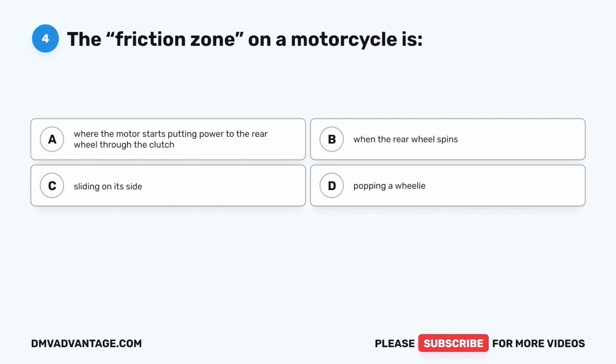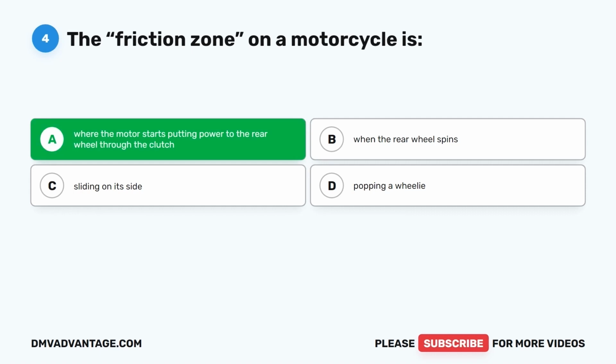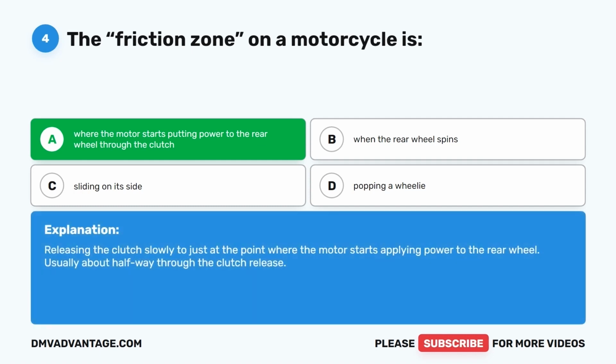Question 4. The friction zone on a motorcycle is A. Where the motor starts putting power to the rear wheel through the clutch. B. When the rear wheel spins. C. Sliding on its side. D. Popping a wheelie. The correct answer is A. Where the motor starts putting power to the rear wheel through the clutch, releasing the clutch slowly to just at the point where the motor starts applying power to the rear wheel, usually about halfway through the clutch release.